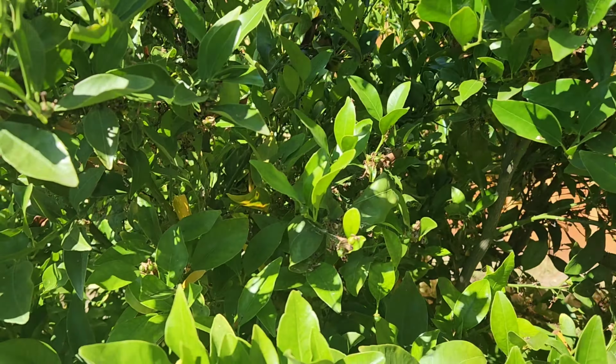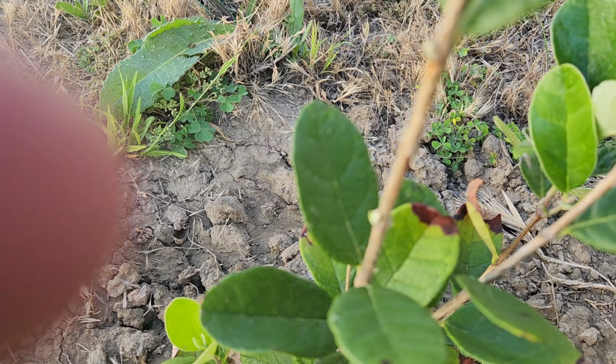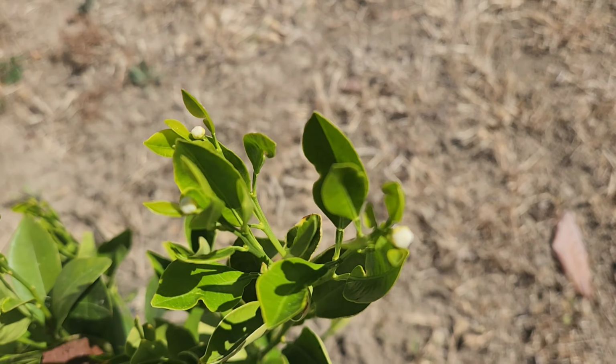More growth on the pineapple guava. So it's definitely looking much better, but I can't wait to get actual pineapple guava. See, there's new sprouts right along there, which I'm really happy about. And then our calamansi tree, just still one flower bud. Oh no, there's more. You see? There's more flower buds now.